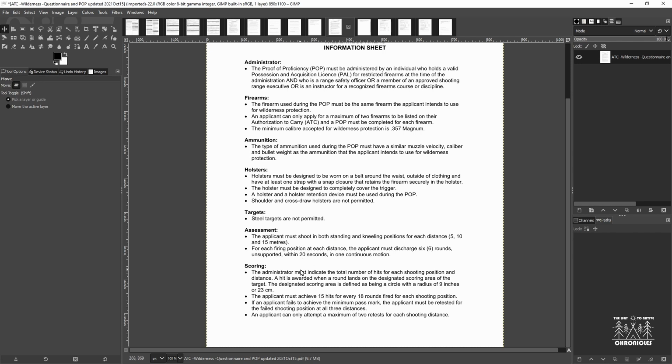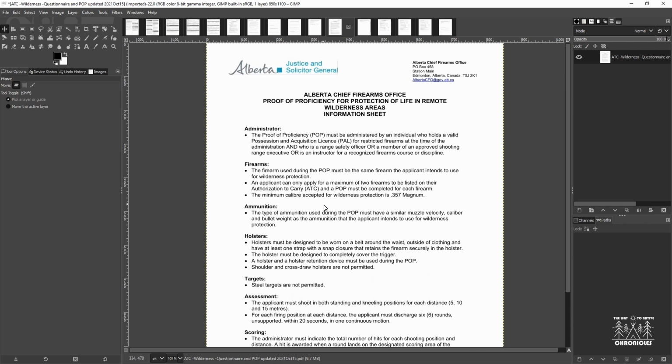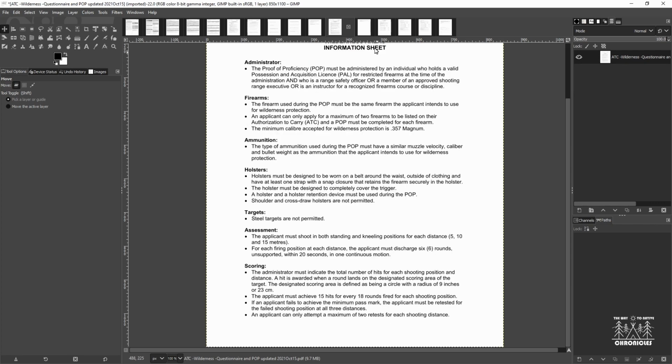And the way they score you is that all your shots have to be in a 9-inch radius or 23-centimeter radius. You have to have 15 of those shots out of the 18 fired within that radius. If you fail to get that many, you can do it again an additional 2 times. If you fail 3 times, then you've basically failed the whole test and you can't take the test again for a certain period of time. I think it's a month or 3 months, something like that. It says in here somewhere. But anyways, hopefully that helps you out a little bit in filling out your form.